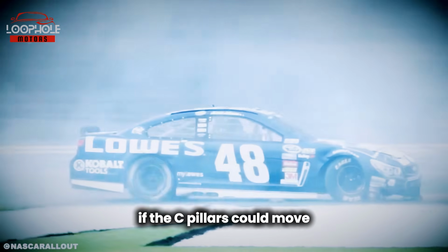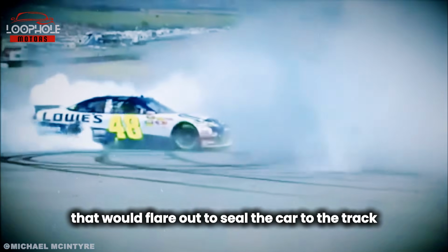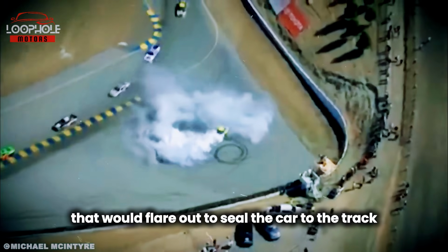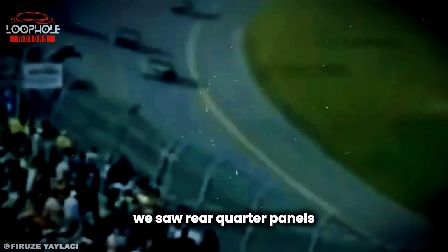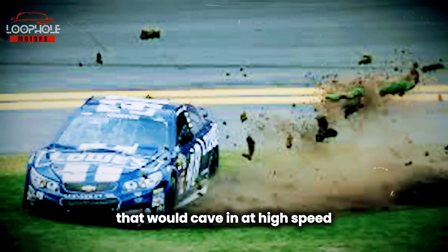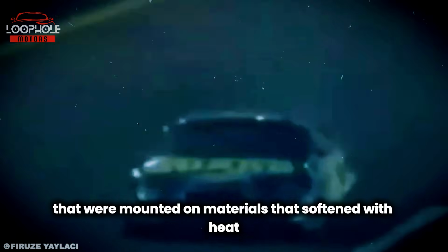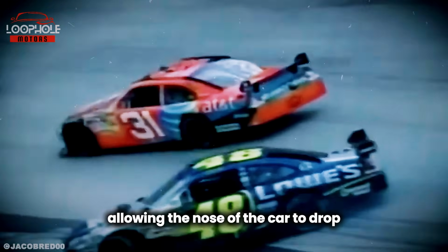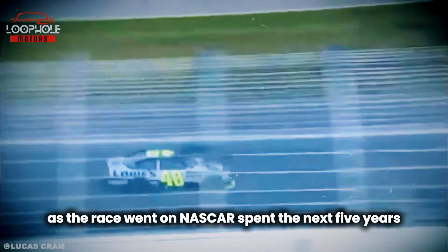If the C-pillars could move, what else could move? Suddenly, we saw side skirts that would flare out to seal the car to the track, creating massive downforce, only to snap back into place when the car slowed down for inspection. We saw rear quarter panels that would cave in at high speed to reduce drag. We saw front splitters that were mounted on materials that softened with heat, allowing the nose of the car to drop illegally low onto the track surface as the race went on.